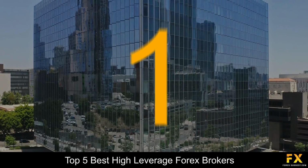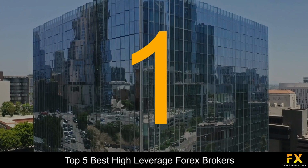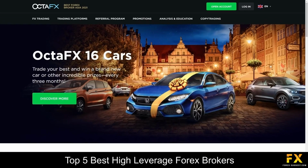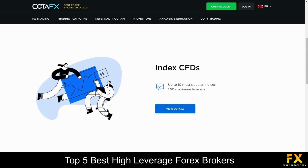And coming in at number 1 on our list of some of the top 5 best high-leverage Forex brokers, we have OctaFX. OctaFX is an online broker that was established in 2011. As OctaFX is regulated by the Financial Conduct Authority, or FCA, over 300,000 traders use OctaFX as their preferred financial broker, specializing in trading and offering services through Forex, index CFDs, commodities, and cryptocurrencies.